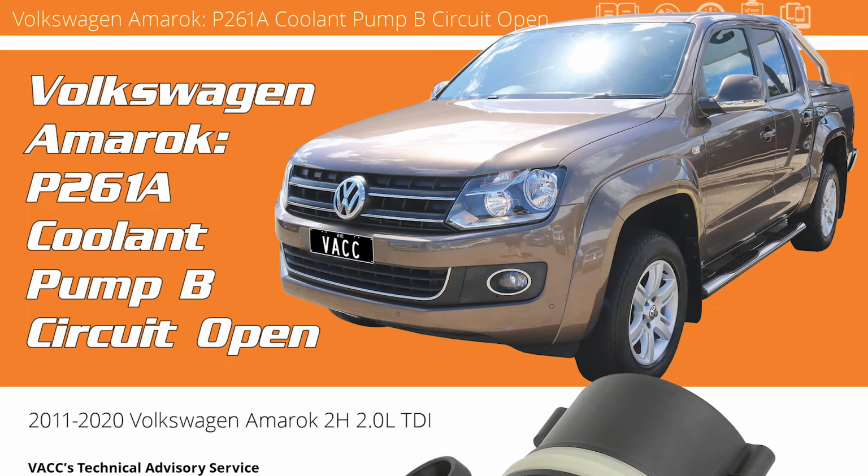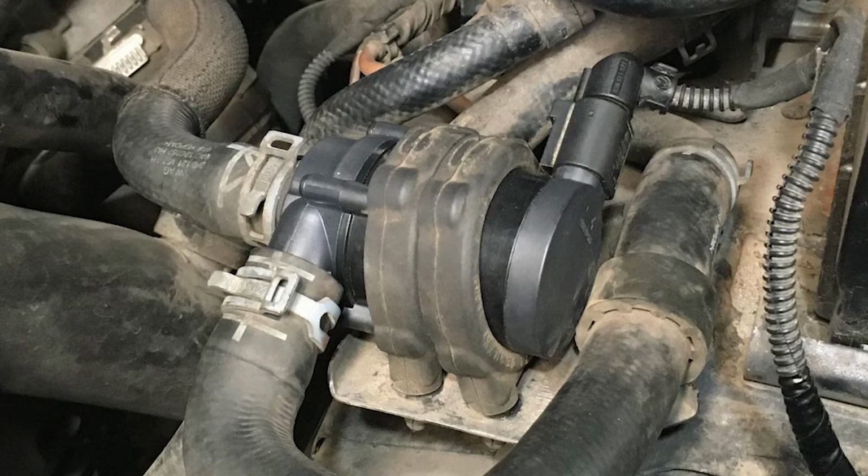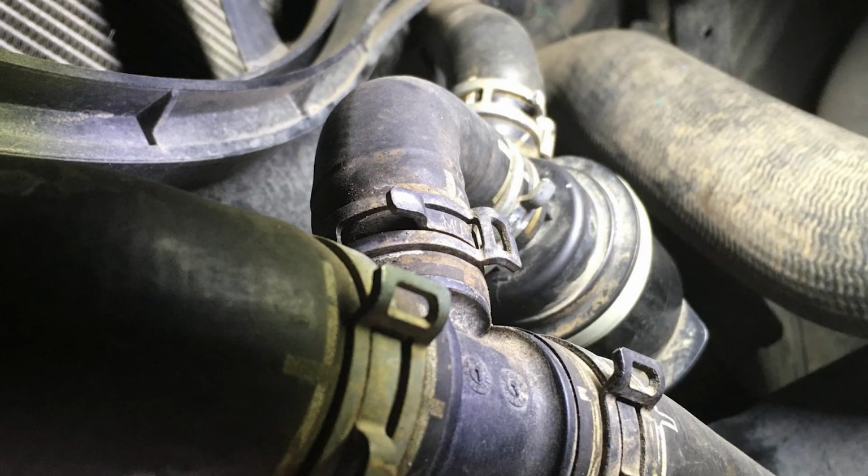We receive many calls about diagnostic trouble code P261A, coolant pump B, circuit open, in 2-litre TDI Volkswagen Amaroks. This code causes some confusion as these vehicles may have two auxiliary coolant pumps fitted and VW uses different names for the same part. P261A refers to the auxiliary coolant pump mounted at the front of the engine, which is called V51 Continued Coolant Circulation Pump in the OE Workshop Manual.